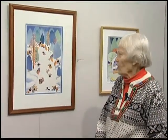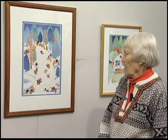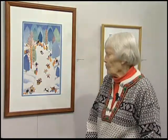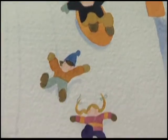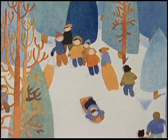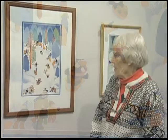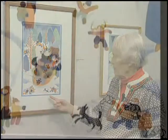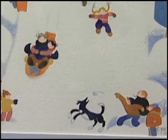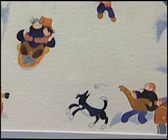Much of my artwork people consider very cheerful and whatnot, and however I portray that cheerfulness, I would guess, by my colors and by the action. I don't think I've done more than one painting in which a person actually has a smile on their face, and that applies to this painting too. This was my dog at the time, who loved to catch snowballs, and when he caught them, he would dig a hole in the snow and bury them.